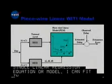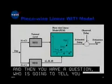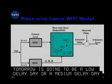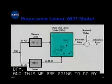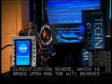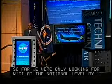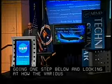Then you had a question: who is going to tell you whether tomorrow is going to be a low delay day or a medium delay day or a high delay day? This we are going to do by a classification scheme, which is based upon how the VT behaves at the center. So far, we were only looking at VT at the national level. By going one step below and looking at how the various centers' VT are behaving, we have been able to come up with a classification scheme.